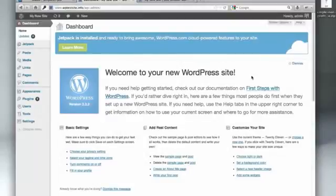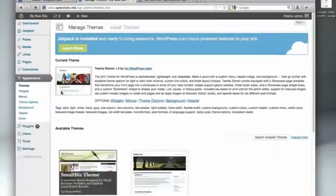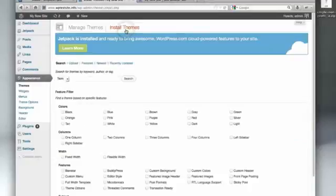New WordPress installations use a default theme and some generic content that you can delete. We're now going to upload one of the free themes that we offer. Before you can do this, you will need to download one of the themes from our site and save it somewhere on your computer. We'll assume that you've already done that. From your WordPress dashboard, hover over Appearance on the left sidebar and then click Themes. Once you are there, go to the top and click on Install Themes. Then select Upload.